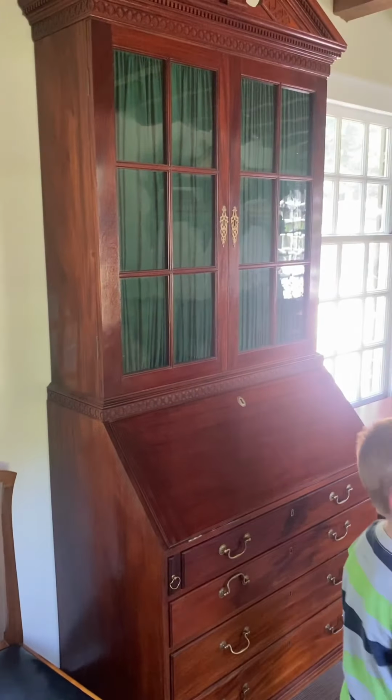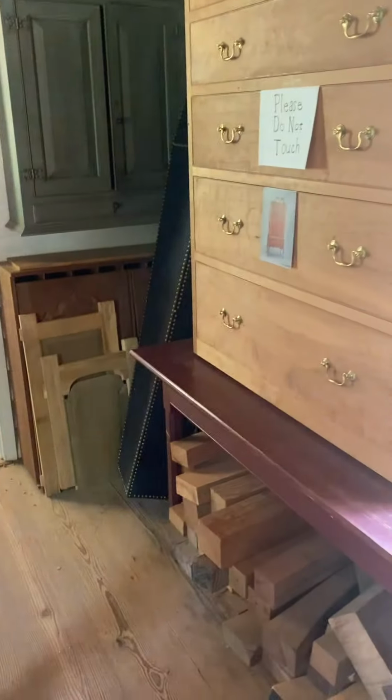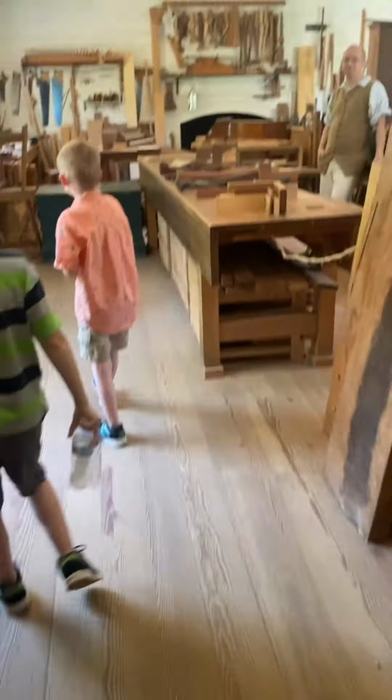So this is the furniture that they'd make here. Guys, you know what is that? This is the desk. Yeah. And guys, you know what is that? Look at this. What is this? Daddy, I'm showing you something. No, this is a piano. Oh yeah. Let's see what else. That's the cabinet maker.